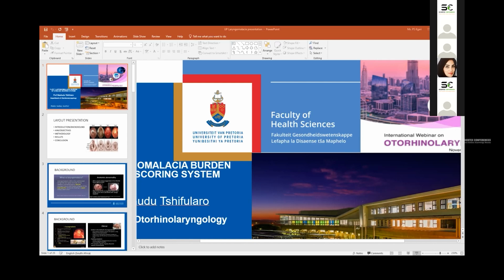So we decided to come up with this system, because we wanted to be able to categorize them into mild, moderate, severe, and interesting, the IPOC had a very nice categorization of this kind of patients. So for us, we even reach a stage where we say to a nurse or a doctor referring, what is your oxygen saturation, even using a pulse oximeter? If it's greater than 96%, we know we're dealing with mild laryngomalacia.